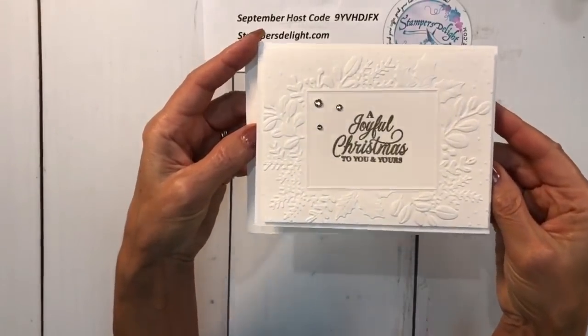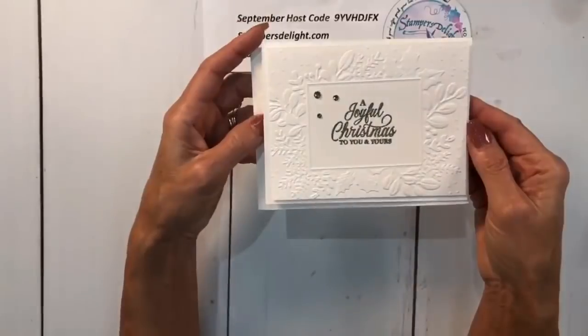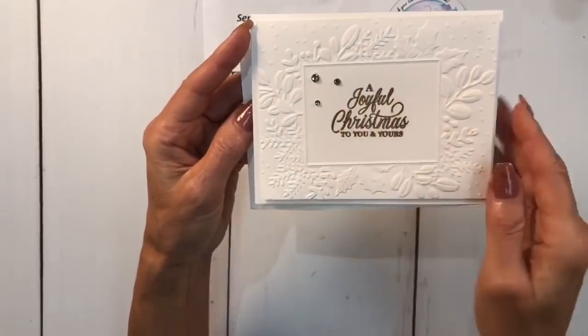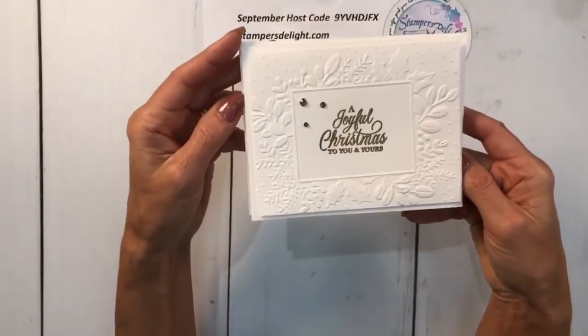Okay, so this card, and you can see it's just basic white with some dimensionals in the back. I used our gold embossing powder with some champagne glitter dots.